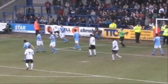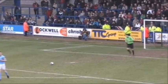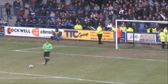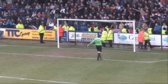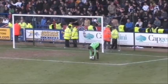Ball's back into the penalty area. Brown will try and keep it in, goes out for a goal kick. And the Telford fans certainly making themselves heard. The attendance 2,792, which is a very good attendance indeed in the FA Trophy semi-final. It's going to be a goal kick for York City.